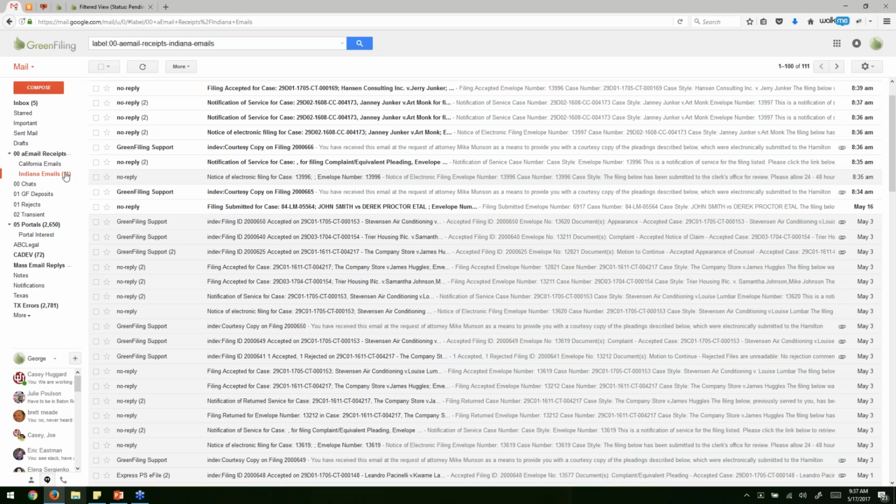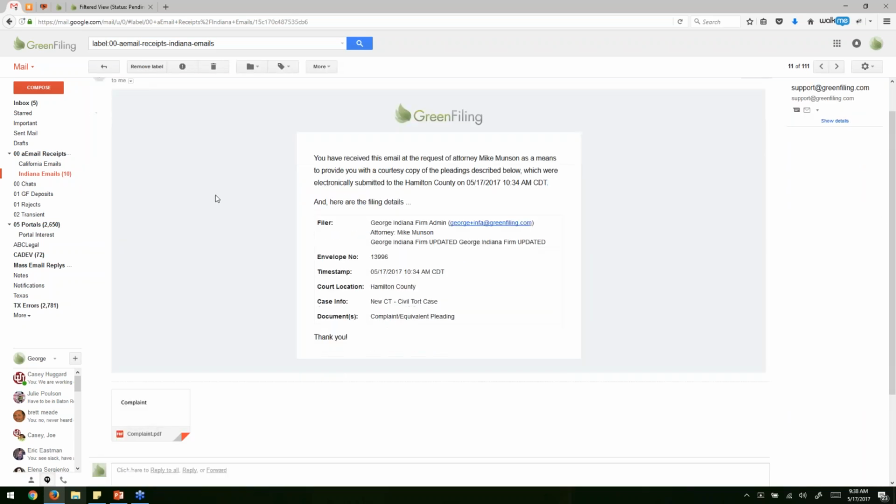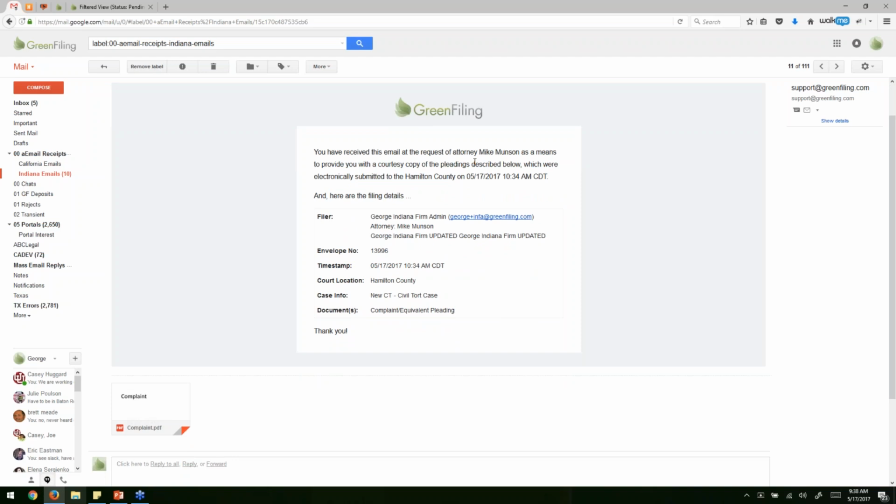The next email that's going to go out is that courtesy copy email. This is an email generated by Green Filing to any of those email addresses you posted in that courtesy copy field. So this will just have a subject line of courtesy copy on filing, and I'll show you the filing ID. And then the recipient will open it, and they'll see, okay, this attorney just filed this document in this court here, and it has some information about the filing.